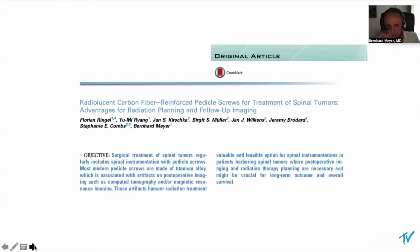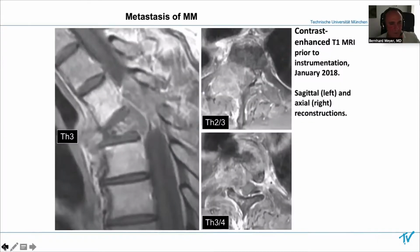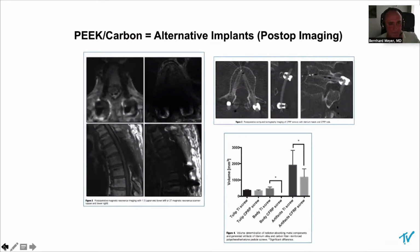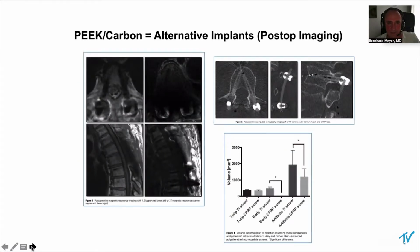This is an article in World Neurosurgery authored by Florian Ringel, my former deputy, and it summarizes the first experience that we have or had. This slide shows you that there is a big difference what type of MR you use because of the screw heads. On the right-hand side, 3 Tesla, you will have artifacts. So you need a 1.5 Tesla with artifact reduction just to have the appreciation.